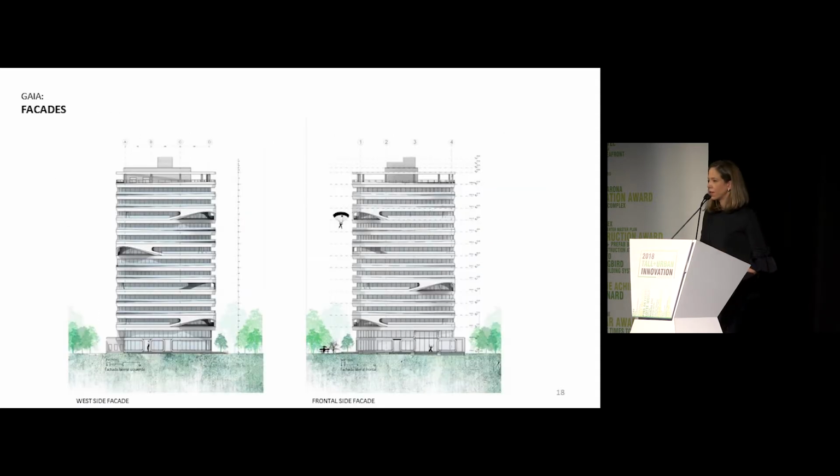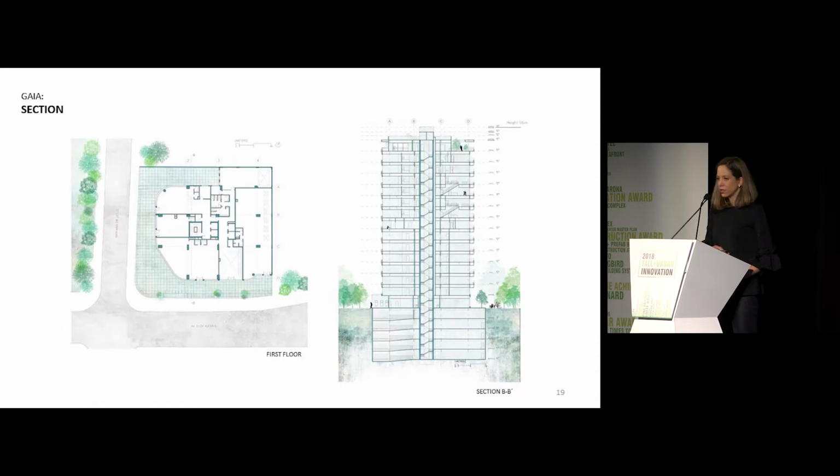The facades, a little bit of how we involve the environment, the surrounding areas, in our facade. Sections to integrate how transportation will influence our construction, and the open plaza on the first floor.